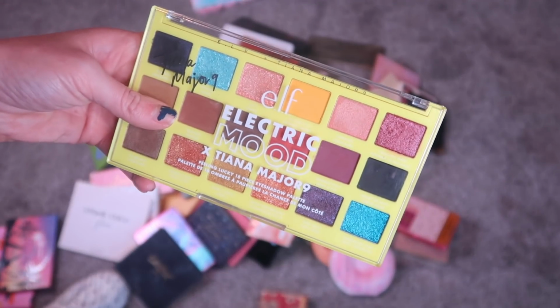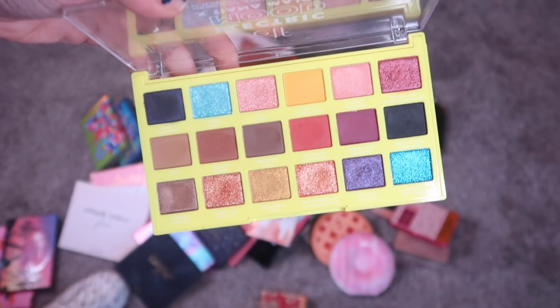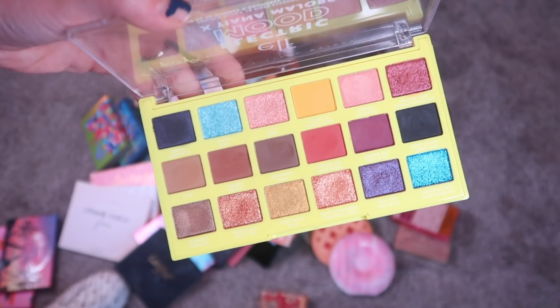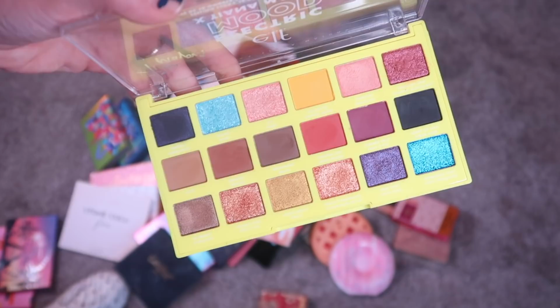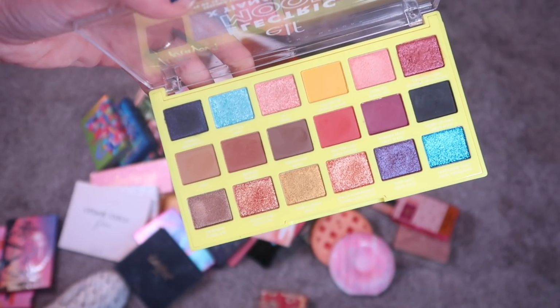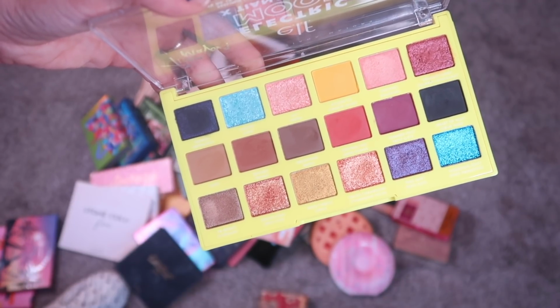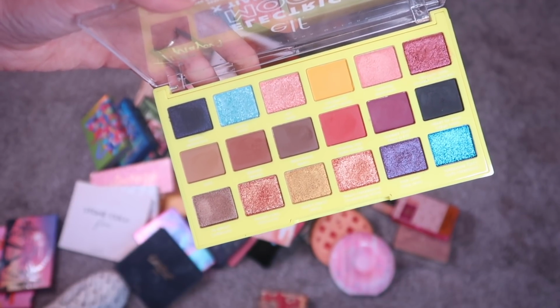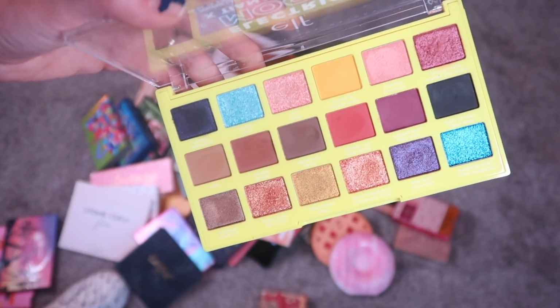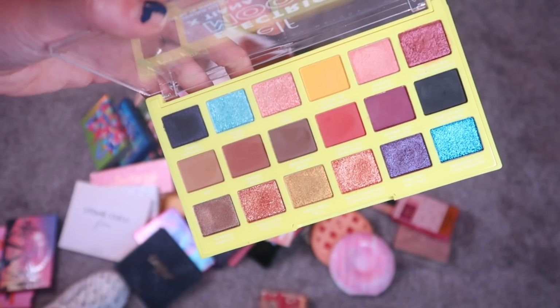Okay, I think this is my only palette currently by e.l.f. This is the Electric Mood palette, and while I liked this palette, I thought that it was okay. The quality was okay. The mattes were fine. There are definitely some dud shades in here. There's also some really beautiful shimmer and metallic shades in here as well, but if I use this, I would rather be using a different palette. I don't feel like this is something that really sparks a ton of joy for me when I use it.